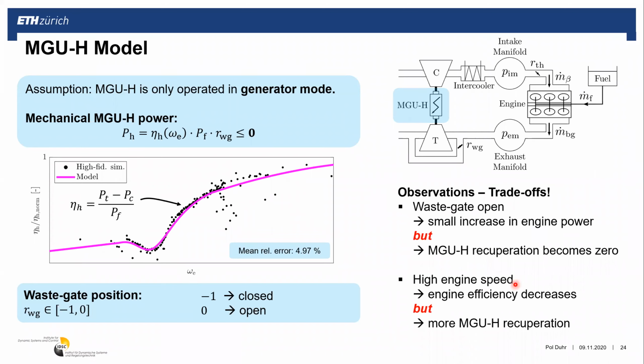Also, in terms of engine speed, we have a trade-off towards higher engine speeds. The engine efficiency decreases because the friction becomes more important. But we get more MGU-H recuperation because here you can see that this recuperation efficiency increases towards higher engine speeds. So bear in mind those trade-offs for the later part of the presentation. We will come back to them.